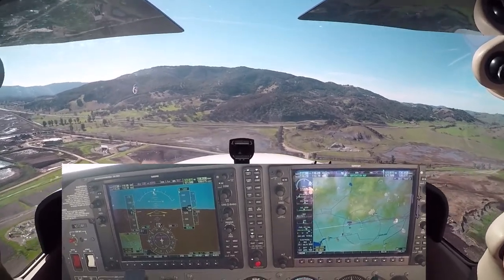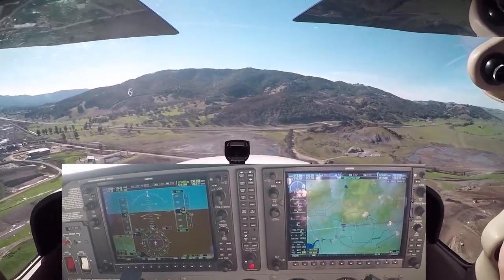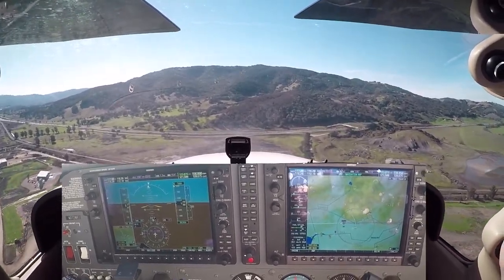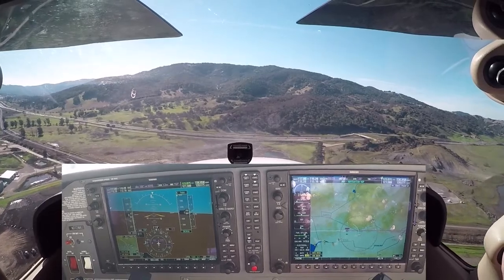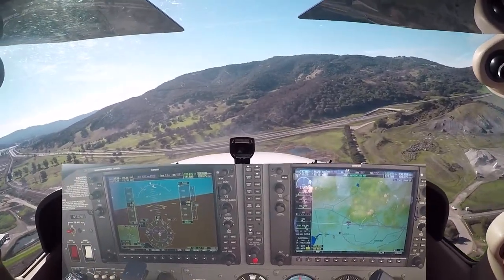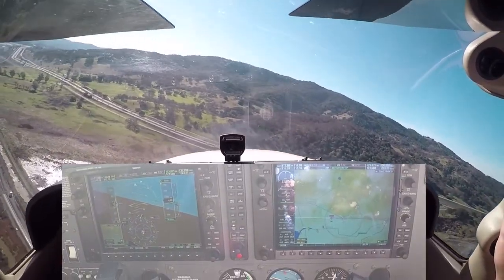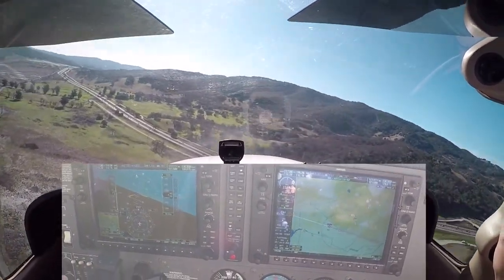Check, flaps 20. Traffic, Cessna 21893, turning crosswind, runway 13, north traffic. Turn crosswind. Traffic, holding short, 13 knots.